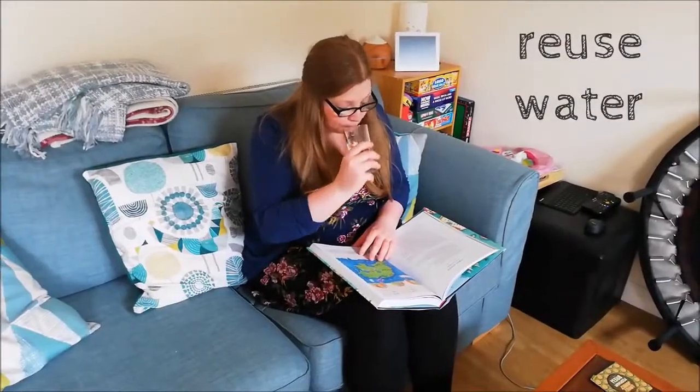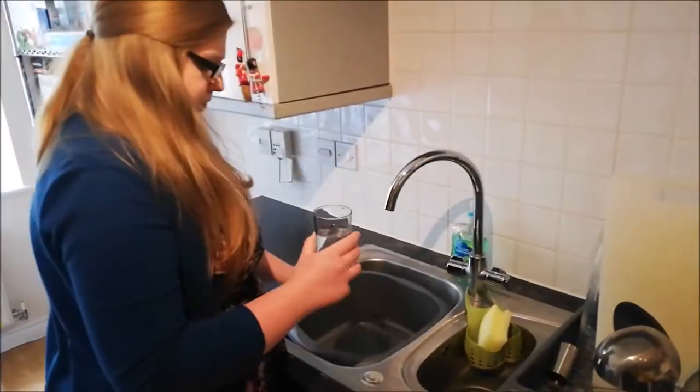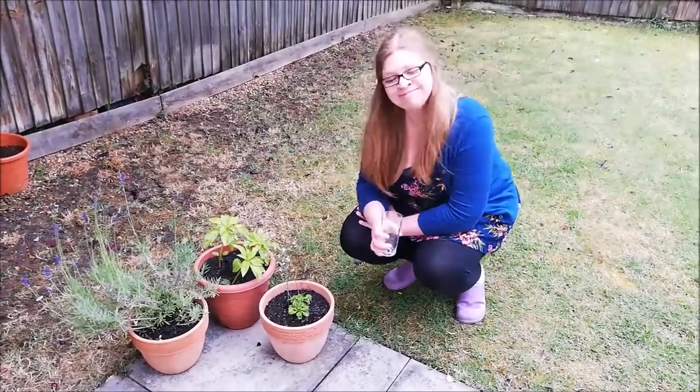Reuse old water from your house. Don't throw out that cup of water you don't want to finish. Or if your adult is throwing out water from their kettle that has been there overnight, ask them to pour it into a cup or watering can so you can use it on the garden instead.